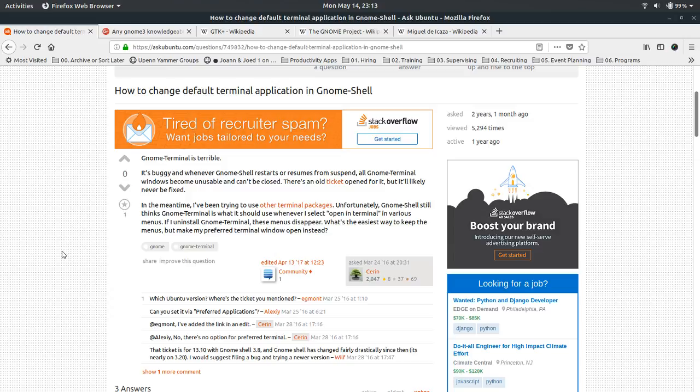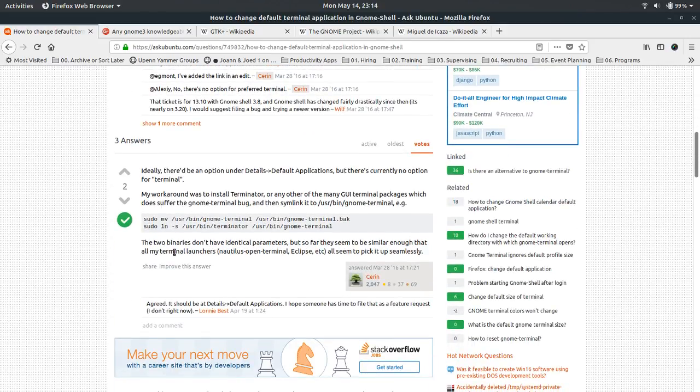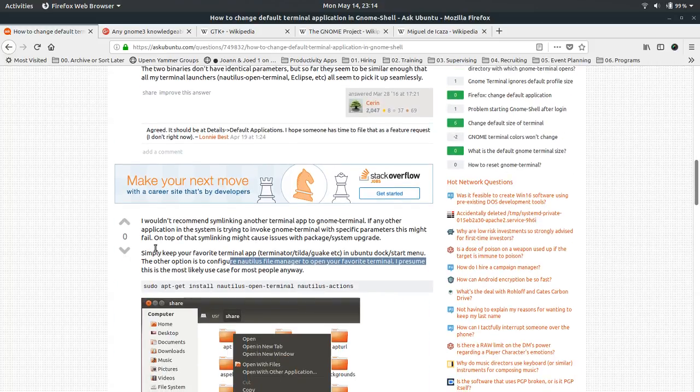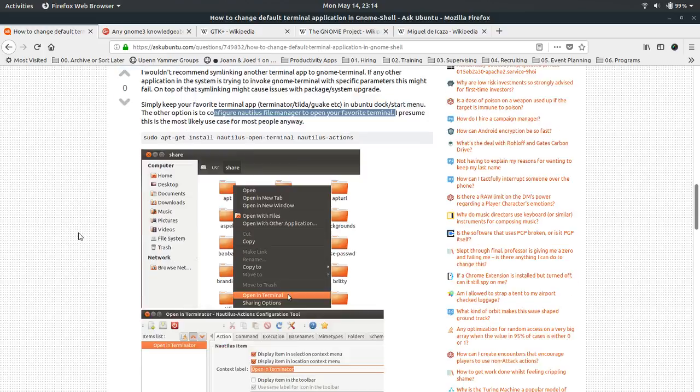Eventually, no desktop icons? Eventually, no notification icons? How has this happened? How did we get here? Some of the solutions: symlink it. Another solution: just keep your favorite terminal app in the Ubuntu dock start menu. Or you can configure Nautilus with this Python script or app thingy, and then at least when you're launching it from Nautilus, you can do that.